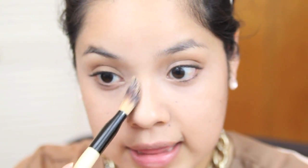Then I'm going to highlight a little bit under my eyes, and I'm using this Sheer Cover concealer. I hit pan on one of them, and that's the one that's lighter, and that's the one I use for under my eyes, and I just put a little bit of it, and I really like this because it's very light. You're bringing light into this area, and this is what I want to do because I have dark circles, so that's why I apply this lighter concealer.